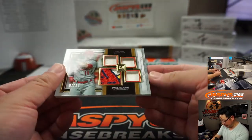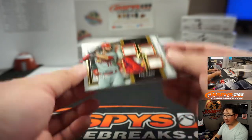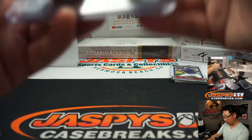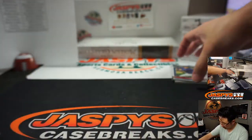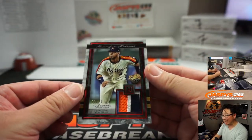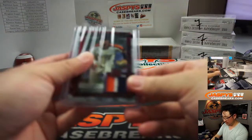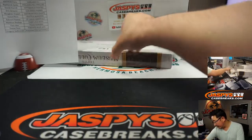All right. Oh, another great patch right there. Paul DeJong. That's part of the Cardinal sitting on the bat, I think. 7 out of 25. That's for St. Louis. That'll be for Ed Ramos. Behind Chris Bryant is Yuli Gurriel. 2 out of 10. Three-color patch for EA and the Astros. All right, next box.